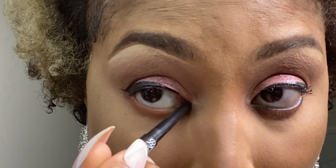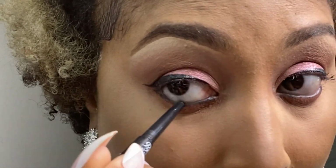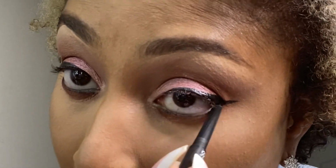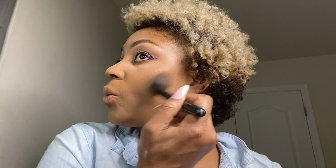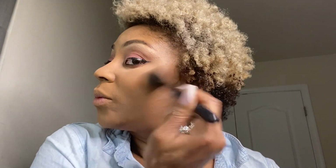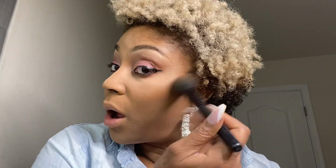I love how that purple just popped. And it is a true purple, but on the camera, it's coming off to look a little pinkish because of my lighting. But it all just flows together. So I'm going to continue letting you see me do the rest of my face because I'm pretty much done with the eyes except for putting on the lashes.